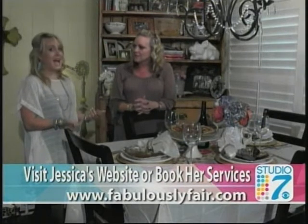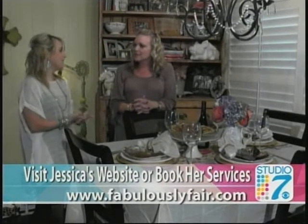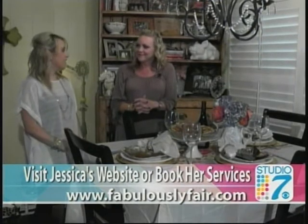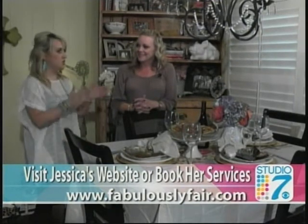Exactly. And you don't always have the stuff that you need for everything to match. And so when you can find those things that coordinate, you can have multiple table settings instead of just one straight-laced and narrow table setting.